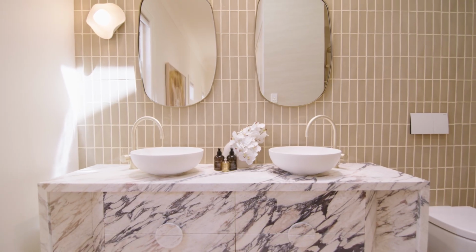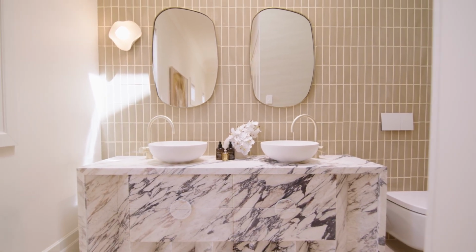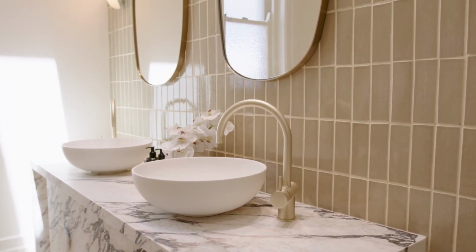The custom vanity needed basins that were both functional and classic, which is why we chose the En Vivo Villa basins in Whitehaven. They're made from this gorgeous solid surface material, so they're not shiny and have a lovely organic feel.